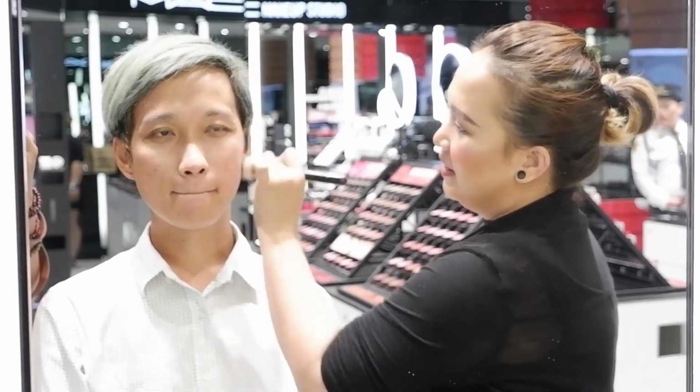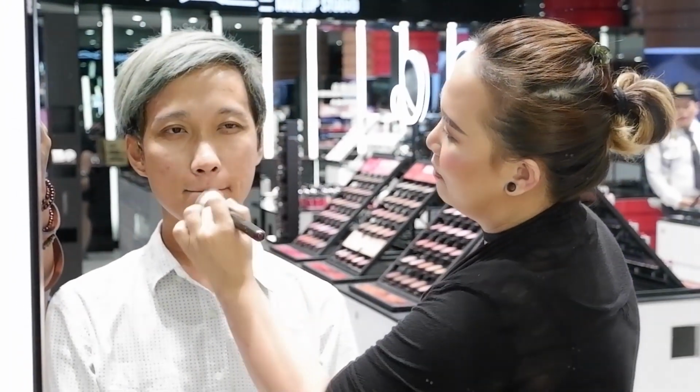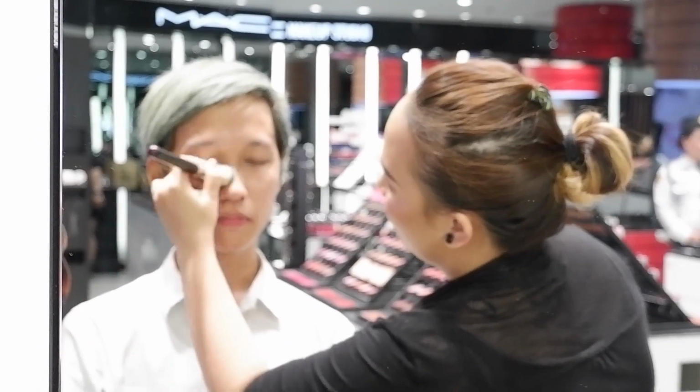So next off, this is the Natural Radiance. It's also a primer. I'm gonna put it after the Fix Plus. This will give Ham natural glow on the skin, but also it has oil control benefits. How much is that? That one is 2,600. I'm using the 170 brush. This is one of our best brushes to use for everything that we're gonna put on here. So I'm just putting it all over Ham's face using a circular motion and pressing it in.